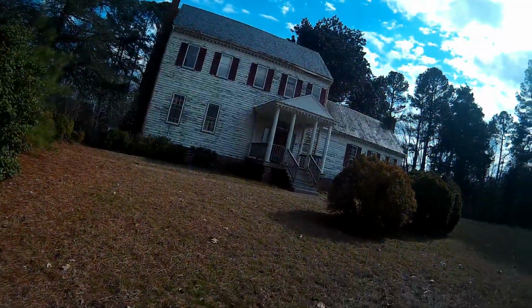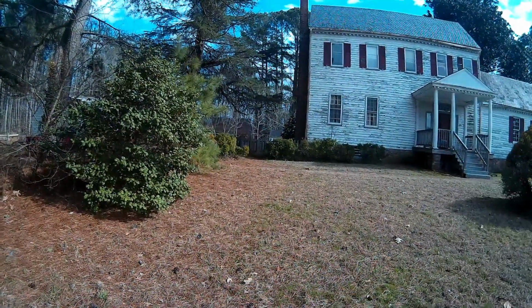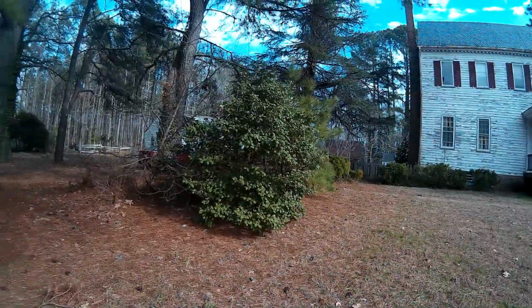Hello guys, Digologist here. I'm at a house that was built between 1790 and 1840. The owner's not really sure, but she gave us permission to do some metal detecting on the property, and she was very kind, and you can tell this house is old. I'll throw in some clips from the backyard where you'll see an outhouse, smokehouse, stable, and a small barn. Stick around.